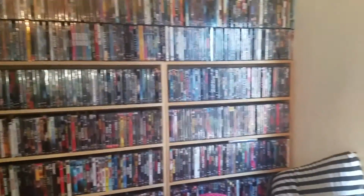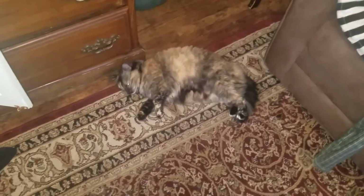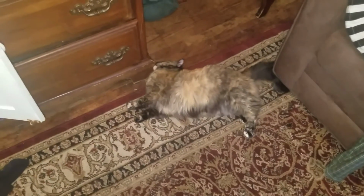Oh man, a hoarder's freaking life, guys. What the hell is all this? This has got to get done. Laundry's got to get done. There's a lot that's got to get done. Sweeties, what the shit are you doing?